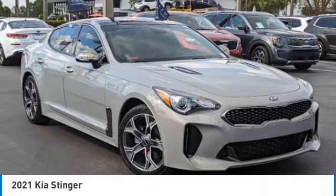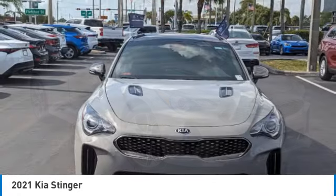You're about to watch a detailed walk around video. In this video, we will show you the condition of the vehicle's exterior and interior. Enjoy the video. Take a ride in the 2021 Stinger.